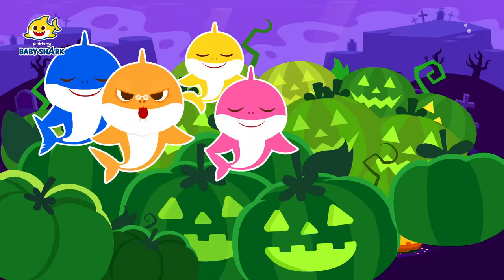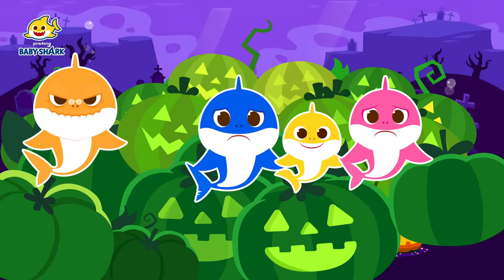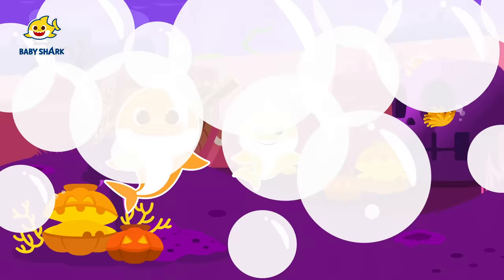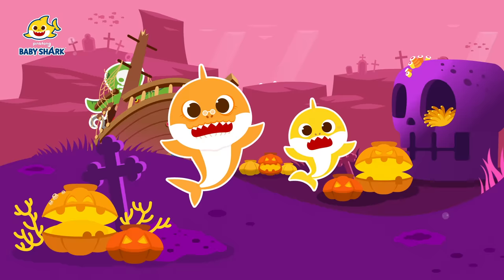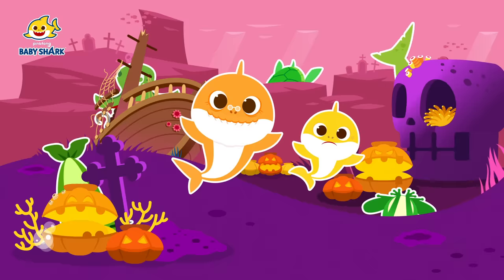Okay, Grandma! Brooklyn, let's find Grandpa Shark and bring him back to normal. Okay, let's look for him. Have you ever seen Grandpa Shark? Green tail, Grandpa Shark. Have you ever seen Grandpa Shark? Grandpa, are you here?